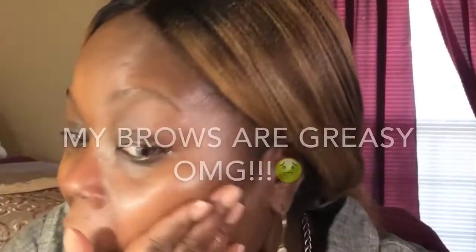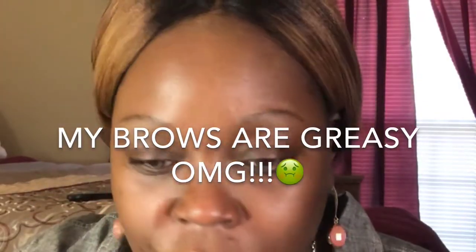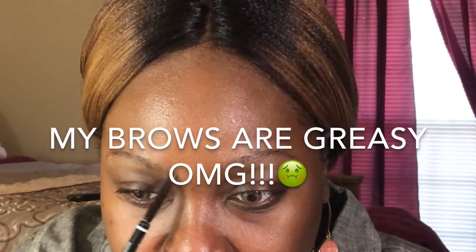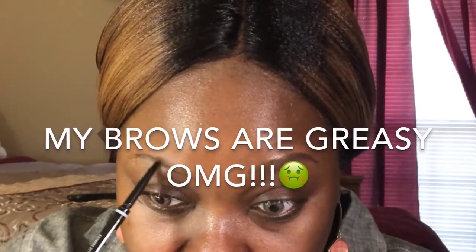And the Morphe Jaclyn Hill palettes are $15 each. You can get all four, because there's four in the vault. You can get all four for $40, I want to say. This primer feels greasy, so I'm just gonna go in and do my brows like I normally do with my favorite pencil, but we're gonna use this pencil today.